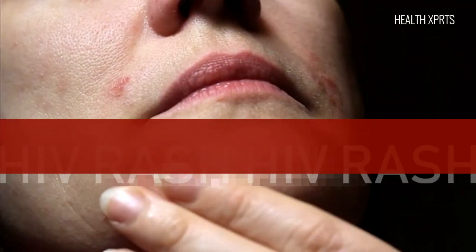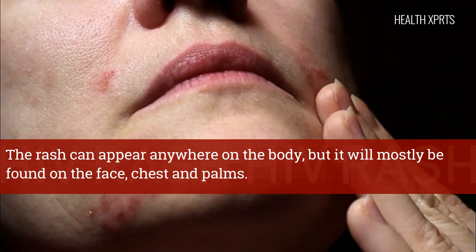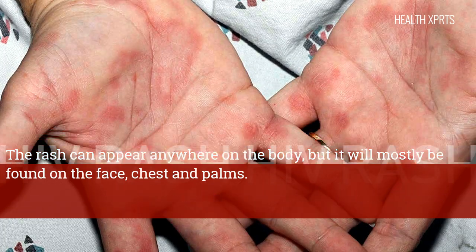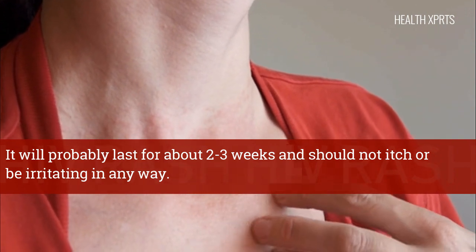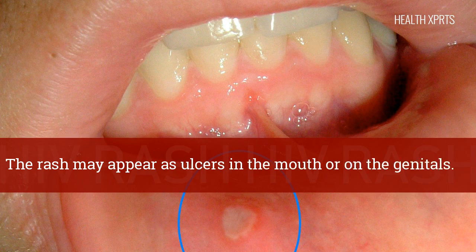The rash can appear anywhere on the body, but it will mostly be found on the face, chest and palms. It will probably last for about 2 to 3 weeks, and should not itch or be irritating in any way. The rash may appear as ulcers in the mouth, or on the genitals.